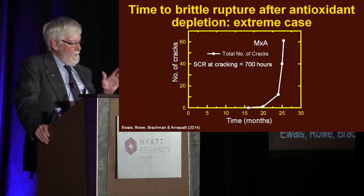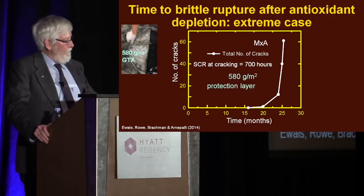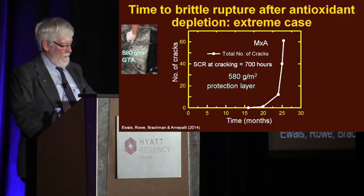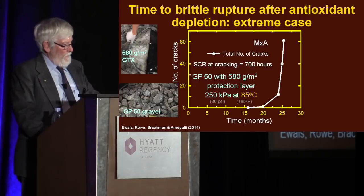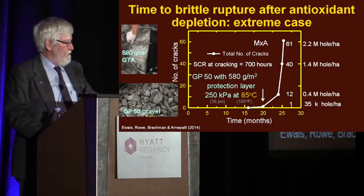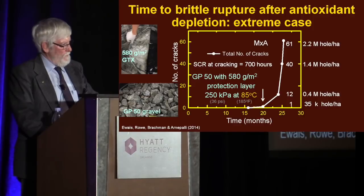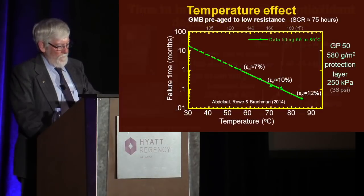And we monitor how long it takes in a liner system where we have a 580 gram per square metre protection layer, 50 millimetre gravel, 250 kilopascals of stress at 85 degrees, for cracks to appear. And it takes 20 months for one crack, and that's equivalent to 35,000 holes per hectare. But very quickly that increases to 2.2 million holes once the cracking begins. Now that is when we aged it so it had 700 hours of stress crack resistance.